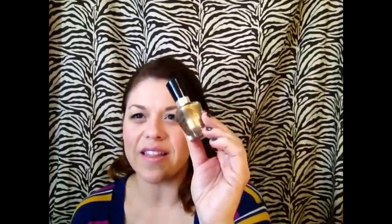I love this one because it's very subtle. It's a very subtle gold. It's not anything too crazy or anything like that. Like I have High Roller from Ulta, it just really stands out. This is very subtle compared to that one. So I really like this one as well.